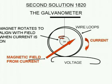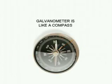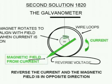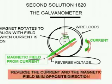A magnet placed in the coil would line up with the magnetic field, much like a magnetic needle in a compass would line up with the North Pole magnetic field. If the current is reversed, the magnetic field is also reversed. The magnet then rotates in the opposite direction.